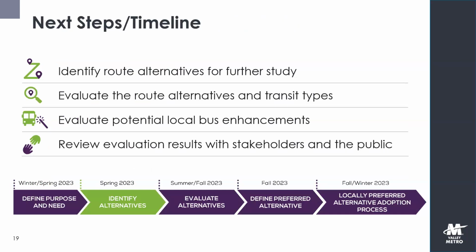From there, we will evaluate the different route alternatives using many of the different factors that have been identified so far to figure out what makes sense and what frankly just doesn't make sense. At the same time, we'll be looking at those two different modes of high capacity transit, so that's light rail and bus rapid transit, to see what makes, again, the most sense, what best fits the needs as well as what we can really produce that will be a high quality product for West Phoenix.